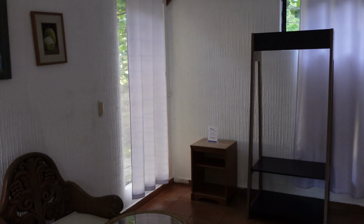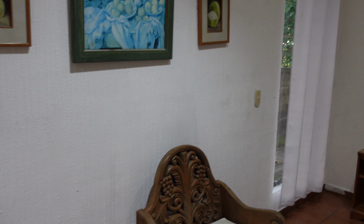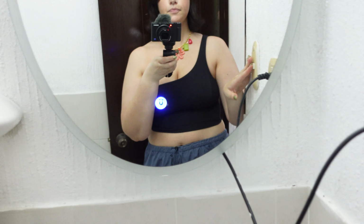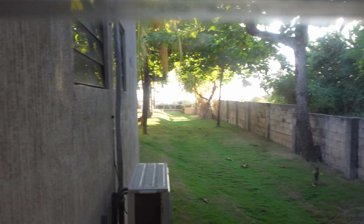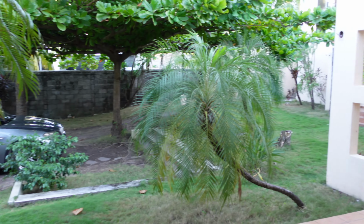Okay, so I'm gonna show you the first room. We have already cleaned our room. Let me see if I can turn this light on. Okay, so this is room number 1. I believe this is a queen size bed. And then we've also got a bathroom in here. Okay, so bathroom, and then this is the view to the outdoor space. Just incredible. Okay, so we're gonna keep walking here.